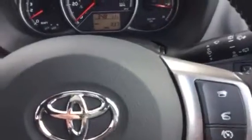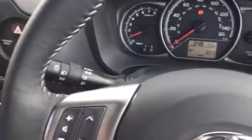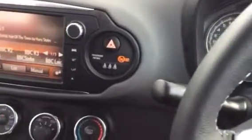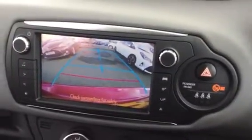Let's take a look at the mileage. Three hundred and thirty-seven miles only. Take a look at the reversing camera. Excellent picture quality.